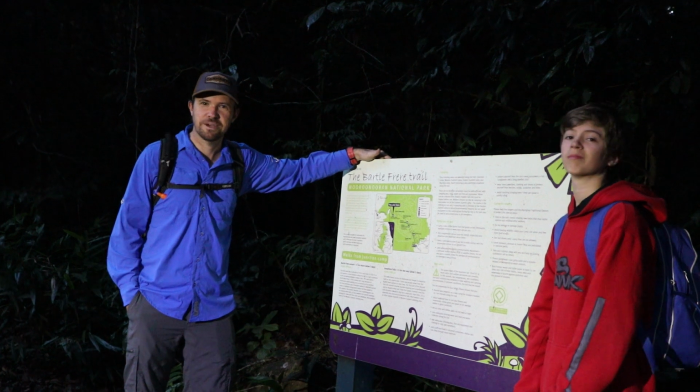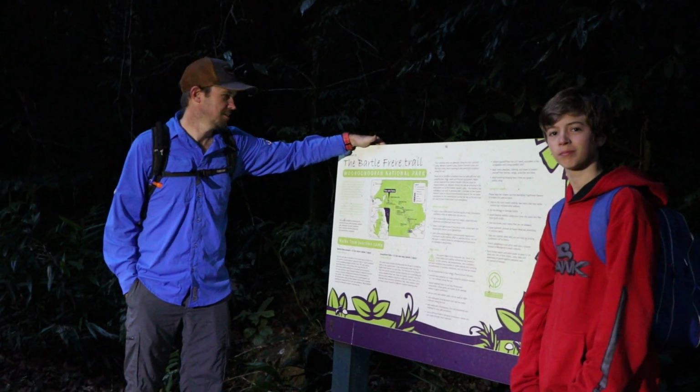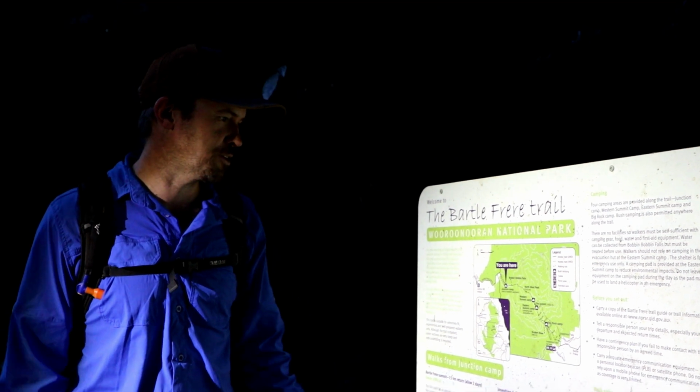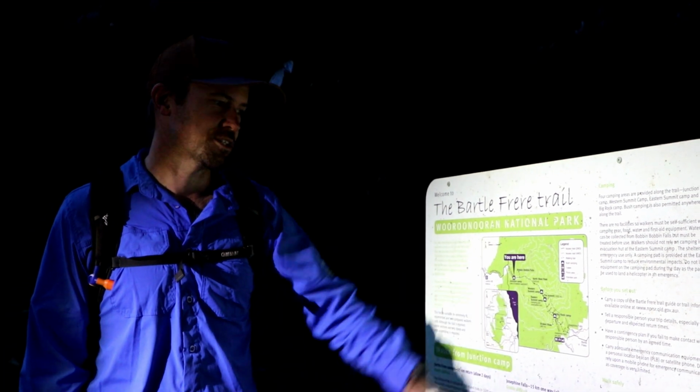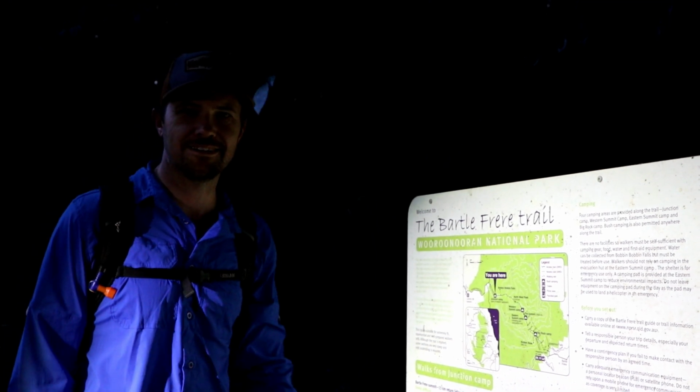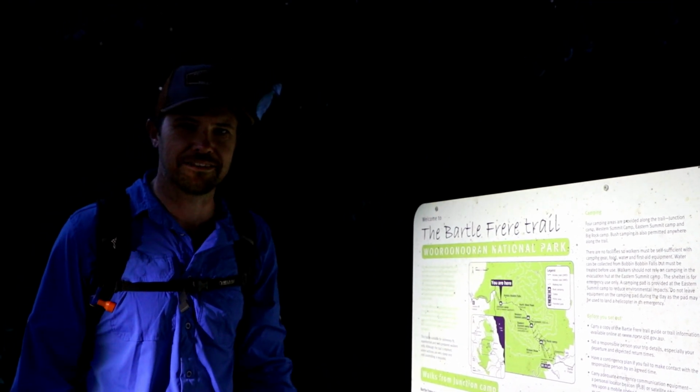Okay, here we are. We've made it to the Bartle Frere trailhead. There's 4 of us here doing the hike. We've got about a 15k return trip to get to the summit. It's 6:30, early start, so we can get back at the end of the day.